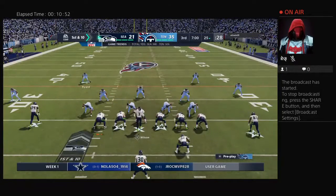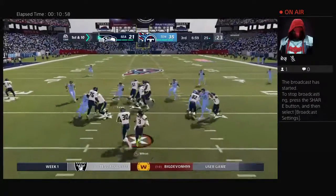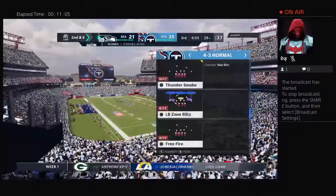Wilson and the Seahawks take over now, 1st and 10 at their own 25-yard line. They'll start on the ground with Hines. And from the 25, they work this to the 29, a gain of 4.